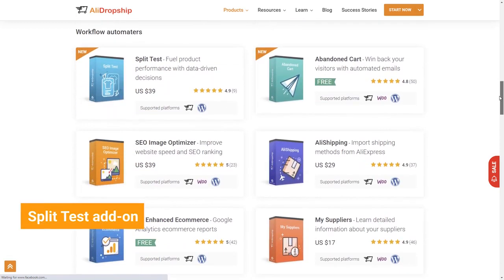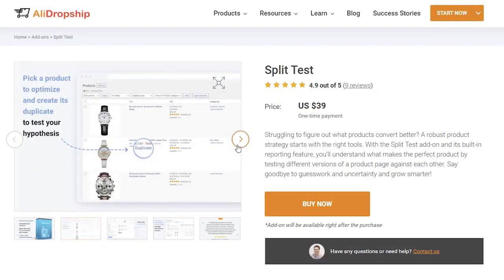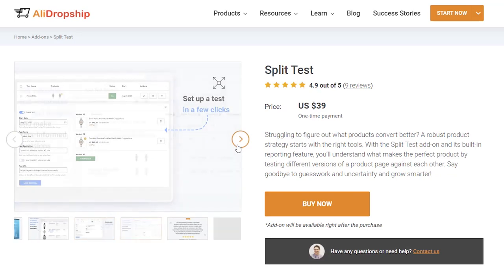If you have more than one idea in mind, you can test them with the AliDropship Split Test add-on. It lets you compare product pages with different elements to pick the best performing one. We use it to find out which page variation performs the best before driving massive traffic to it.